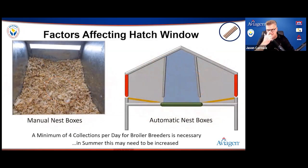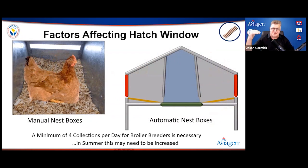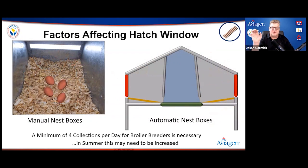I spoke about the kind of nest boxes you use. So you have here manual nest boxes. So when the first hen goes in and lays an egg, that egg is still going to sit there until the next collection. So it may have another three hens, four hens going in, sitting on top of that egg. So the first one that's been laid is going to be further developed than the last one that's been laid. And you're not going to see that if we look at automatic nest boxes, because those eggs are going to roll away and start to cool already. So they're going to be more uniform in terms of the stage of development than manual nest boxes.